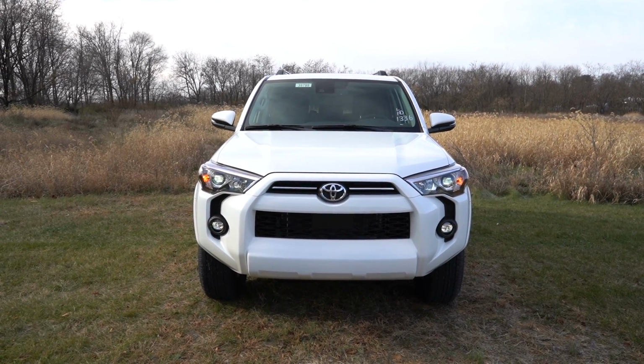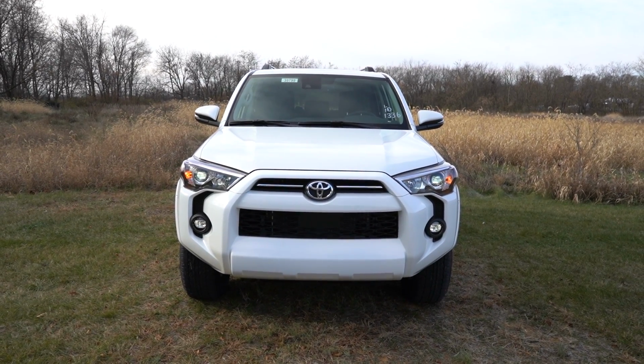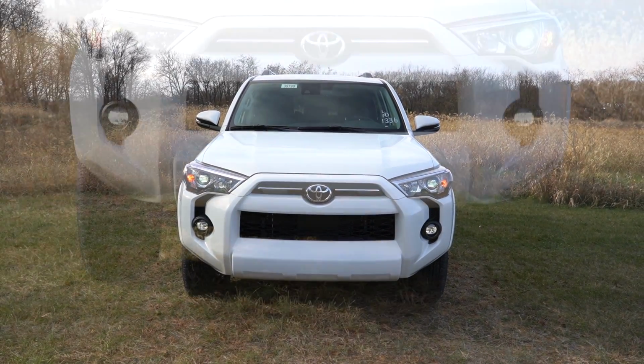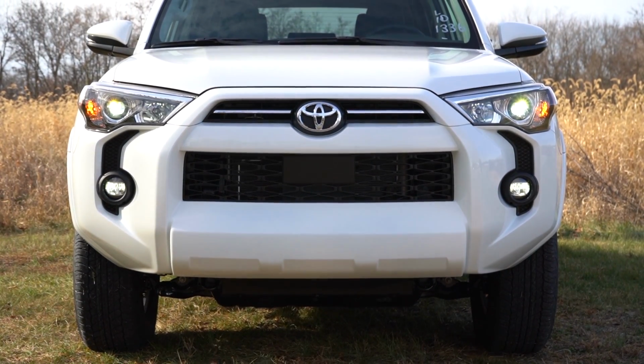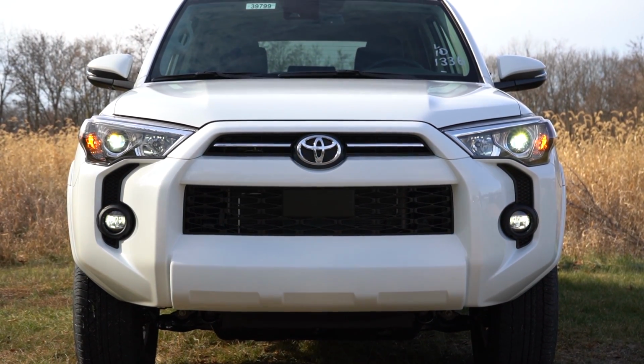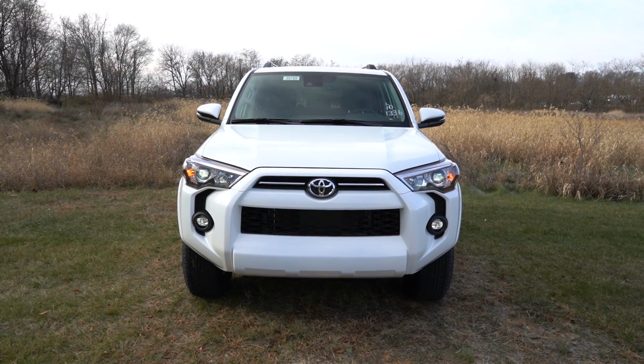You get some added chrome accents for the Limited. That's kind of the luxury-esque trim level of the 4Runner. Front skid plate that covers the engine and suspension comes standard on all trim levels across the board. The TRD Sport that I reviewed last year, you actually do get a hood scoop with that one. That is the only trim level that you get a hood scoop with. So I love the hood scoop on the 4Runner.